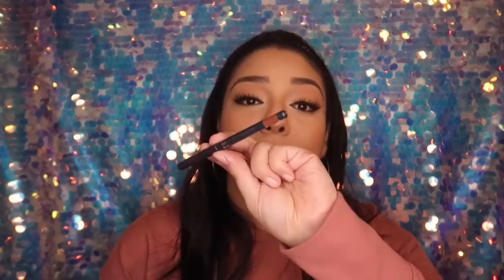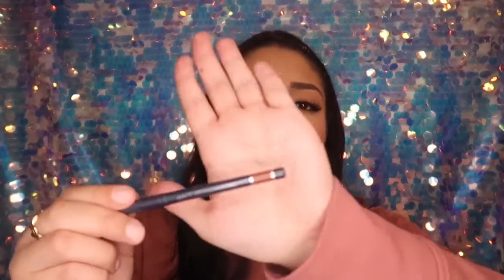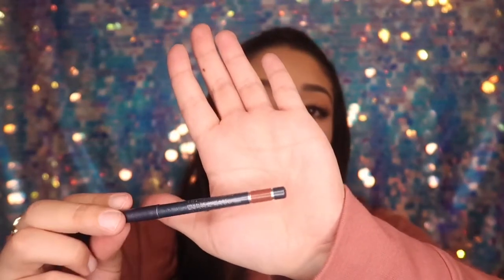Okay, so for my next lip combo, I'm going to be using Avon's Glimmersticks lip liner. I'm not sure what the name is because it doesn't really say it on there, but it is more like another brownish red lip liner. I'm also going to be using Vive Cosmetics liquid lipstick in the shade Maria. And I like these combos. It is a little darker, so if you're trying to be more bold, or I feel like this combo is good for the fall. It gives you that fall vibe.